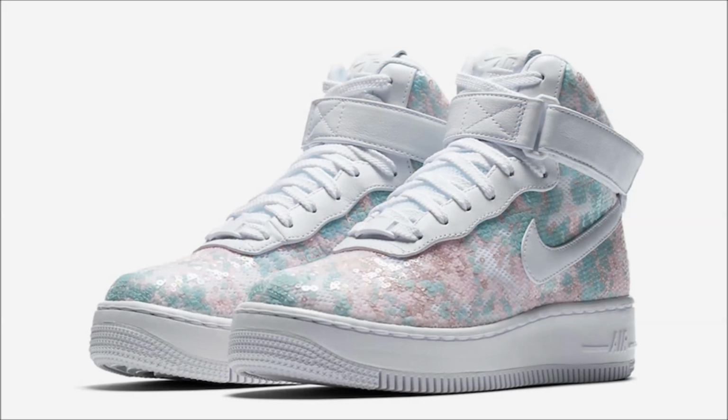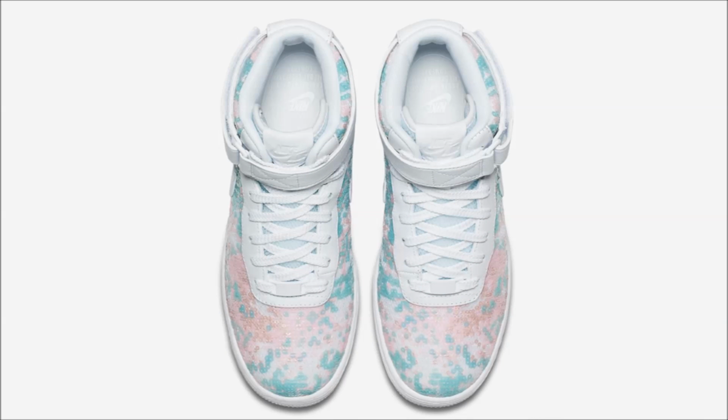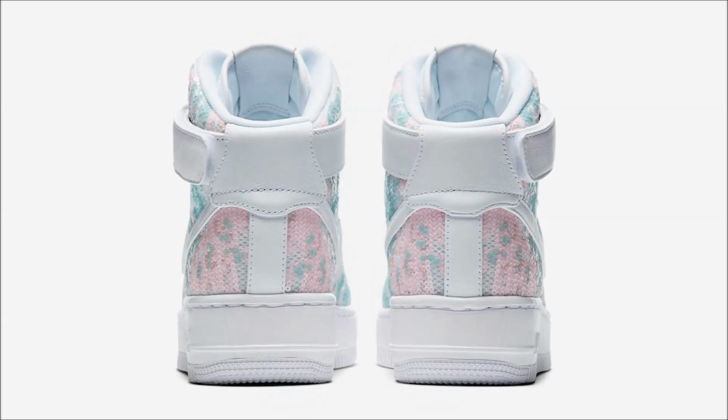This next one's for the ladies, and they are the Nike Women's Air Force 1 Upstep High LX Glass Slipper. If you like your shoes covered in sequins, then these are for you. Find them tomorrow morning on the Sneakers app and at select retailers for $200.